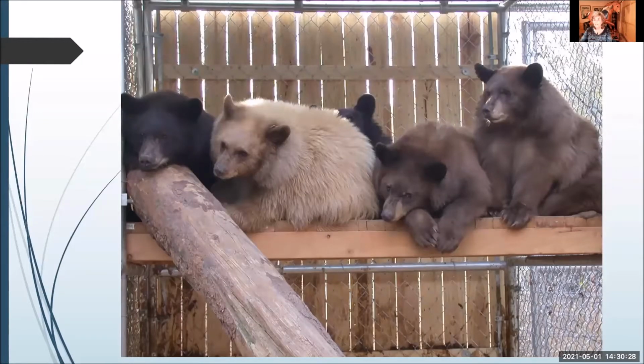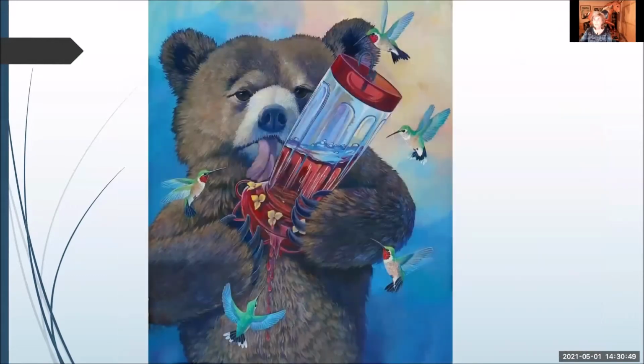My friend Kathleen Ramsey takes care of bears. Baby bears are orphaned from fires, from their mothers having to be killed because they're invading human space, lots of different reasons. Some of them are ill, and she's a wildlife veterinarian. She takes care of them and then releases them when it's an appropriate time.